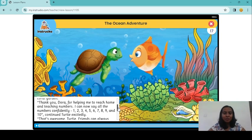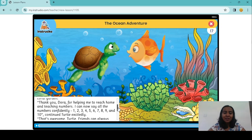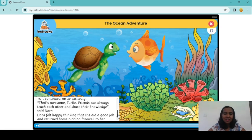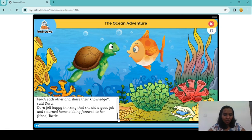1, 2, 3, 4, 5, 6, 7, 8, and 9. And here comes the number 10, continued the turtle excitedly. That's awesome, turtle. Friends can always teach each other and share their knowledge, said Dora. Dora felt happy thinking that she did a good job and returned home, bidding farewell to her friend Toti.